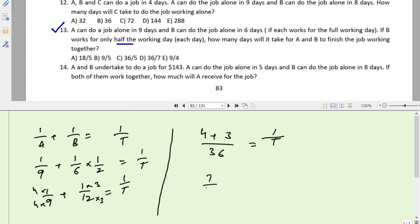So 7 over 36 is the rate, and the time taken, days taken, is 36 over 7. See if the answer is given, otherwise you can convert it into a whole number, improper fraction, or mixed number. So 36 over 7 is given here. It's D.